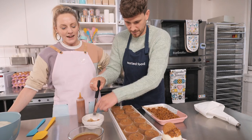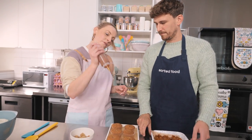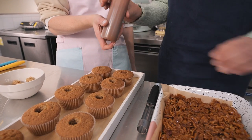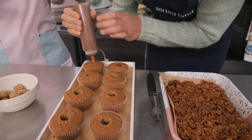Cool, hole's done. So next is filling time. We've got it in this little squeezy bottle and you just want to fill it up. The only thing you want to watch out for is that it doesn't overflow, because you want to ice on top of it, so just like that. And this is delicious. This is going to kind of ooze a little bit into the sponge, make it really nice and moist.